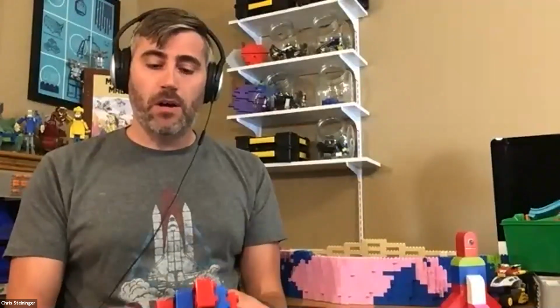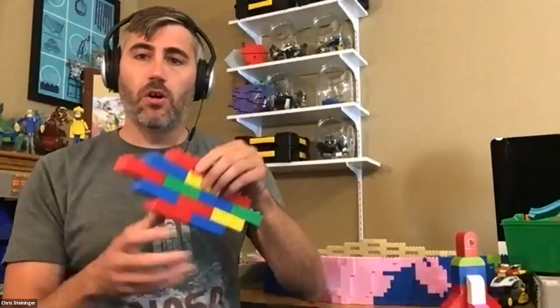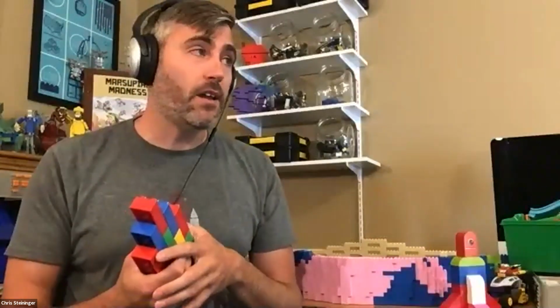Actually, we glue our models together with it. It's actually not a glue; it's a solvent. It melts the Lego tubes here, and they melt down to the bricks below and create more or less a welded bond. And then we take it even a step farther than that. We'll add in steel to our models as well. So we'll put steel more or less as an internal skeleton on any human type model, as well as any model that may have particular areas that might be vulnerable to being broken.